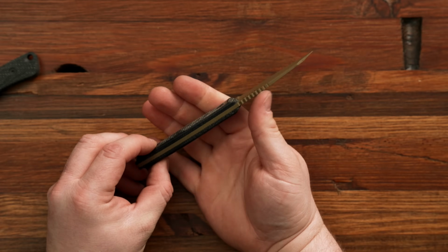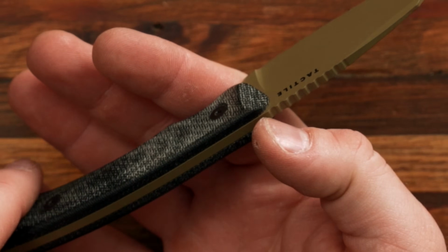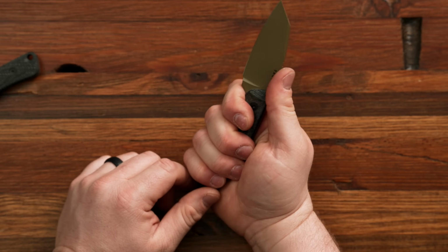We have just subtle, very subtle contouring right in here and a little bit back in here. And then we have the scallops on the end of the handle for a pinch grip. It's very comfortable.